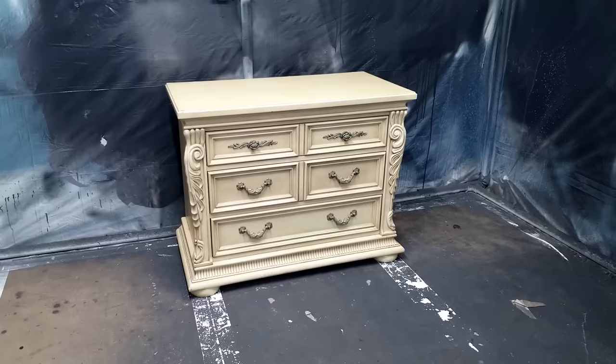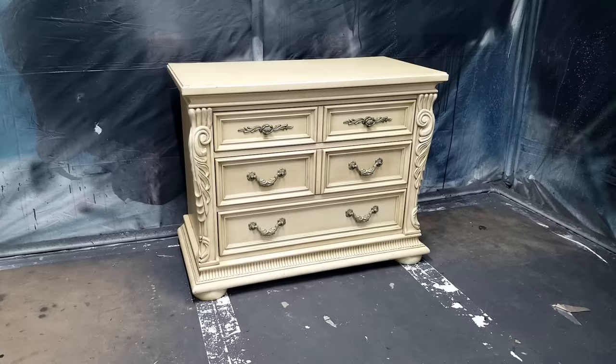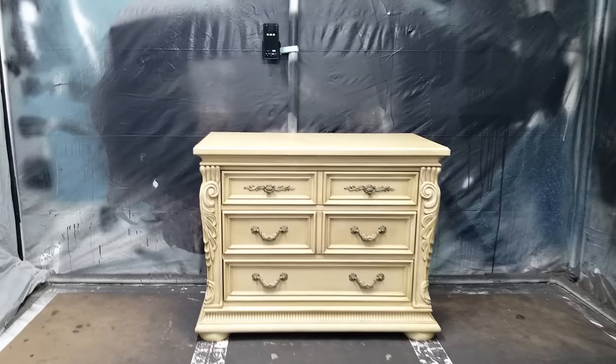I'm going to get this thing up on some paint cans, then I'll remove the hardware, remove the drawers, and we'll get this thing cleaned up and ready for paint. Let's get the timer started.